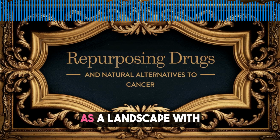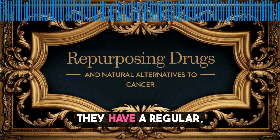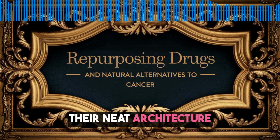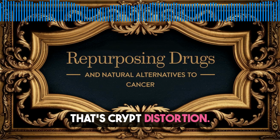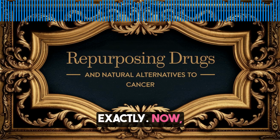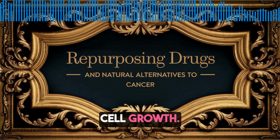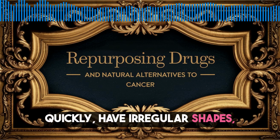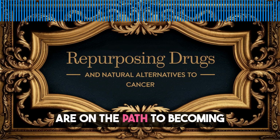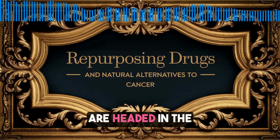Imagine the lining of your colon as a landscape with valleys and peaks. The valleys are the crypts, and in a healthy colon, they have a regular, well-defined structure. But in cancer, these crypts can become distorted, their neat architecture disrupted. That's crypt distortion. So it's like the cancer is messing with the colon's internal architecture. Exactly. Now, dysplasia is like finding a rogue nation within that landscape. It refers to abnormal cell growth: cells that are dividing too quickly, have irregular shapes, and don't look or act like their healthy counterparts. So it's a sign that the cells are on the path to becoming cancerous. It's considered a precancerous change, like a warning sign that things are headed in the wrong direction.